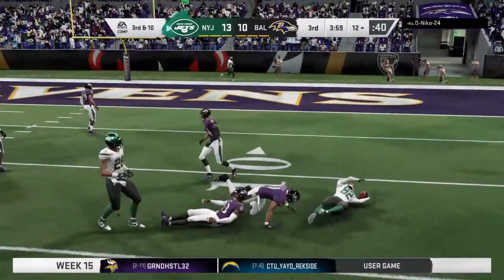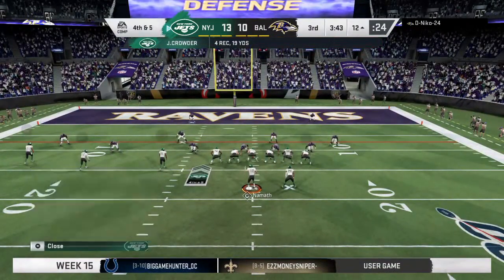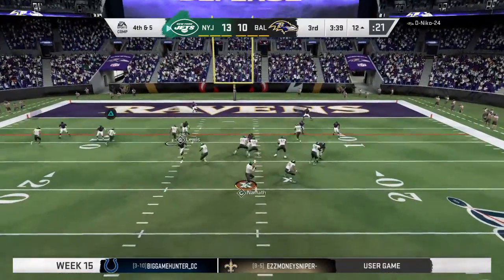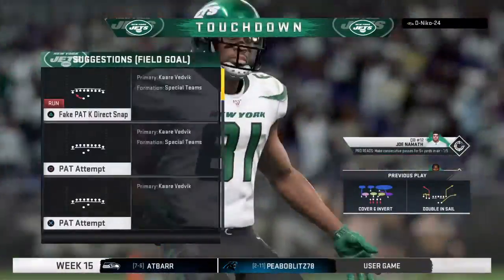Firing quickly here, and that's complete. And he's going to come up well shy of the first here as the tackle's made right around the 12. Just a 5-yard pickup, and it leads to 4th down. They'll look to throw here. And this will be caught in the end zone.